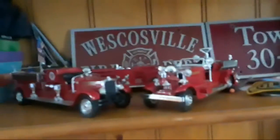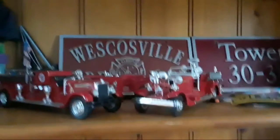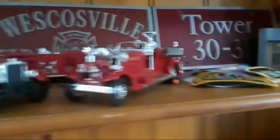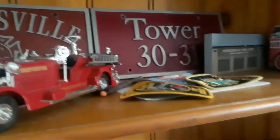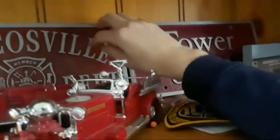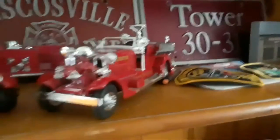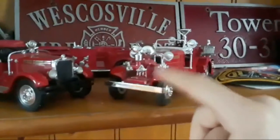One thing that I definitely added is a plate back here. The Wescofield plate I have just added. It is made out of the same material that I used for the plate for 3031. It's hard metal plastic. Here's the truck that was in the thumbnail.